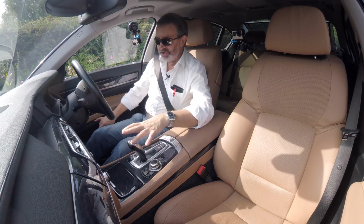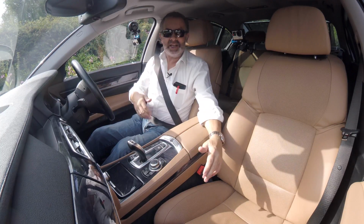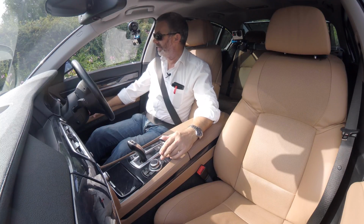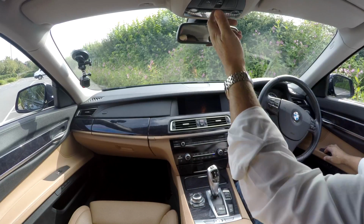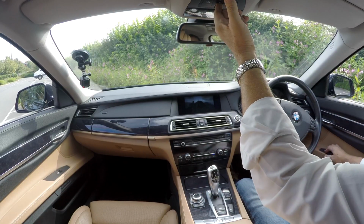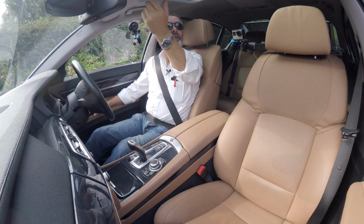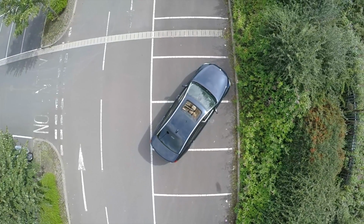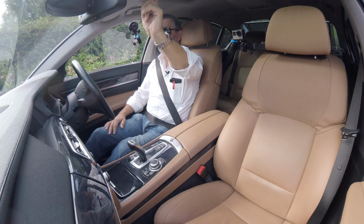Okay, so that's anyway 2-position seats for driver, passenger, and even in the back too. Power folding door mirrors. There's just so much, honestly. I could go on all day about this. We've got electric sunroof, tilt and slide, and then you've also got this shade band which I'll put across.